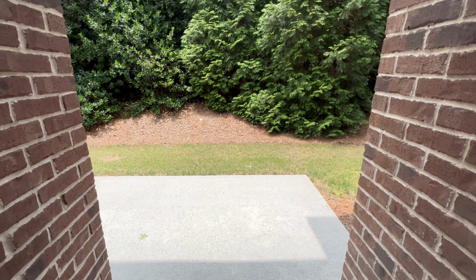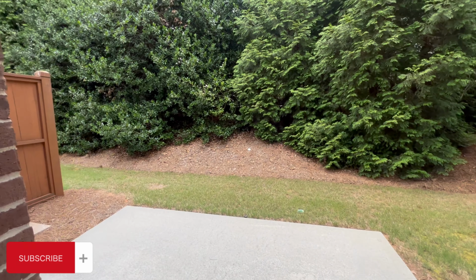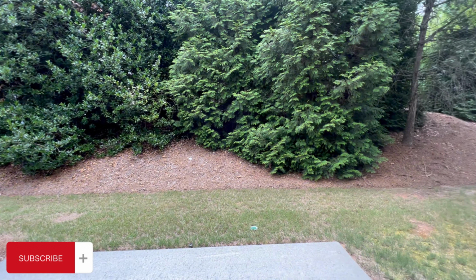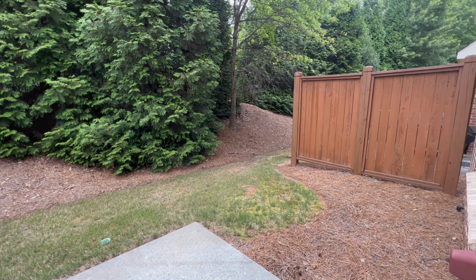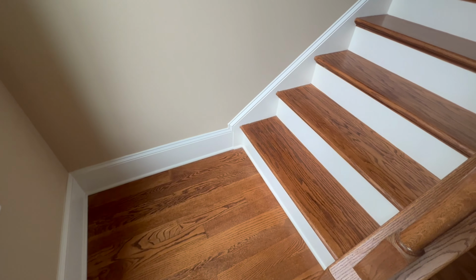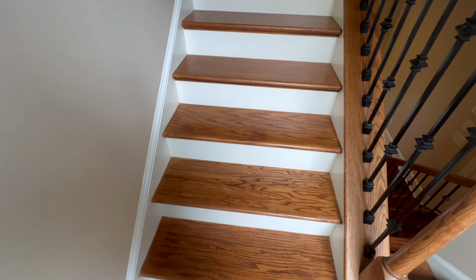This house is priced at $550,000, and if you're looking for a move-in ready home that is a few minutes away from Georgia 400, a few minutes away from Perimeter Mall, this is the house for you. It is located also in a gated community with a pool.